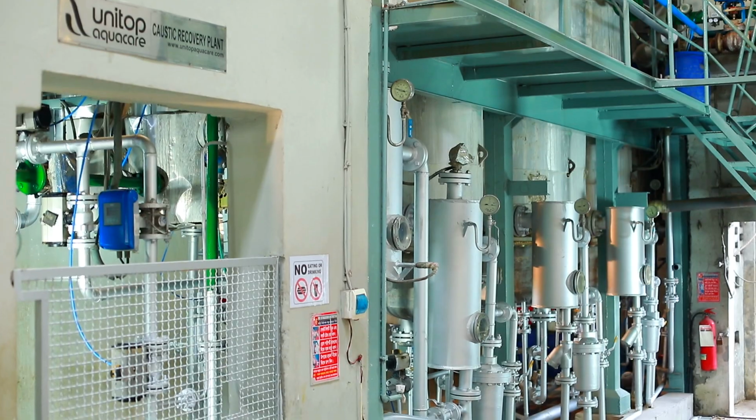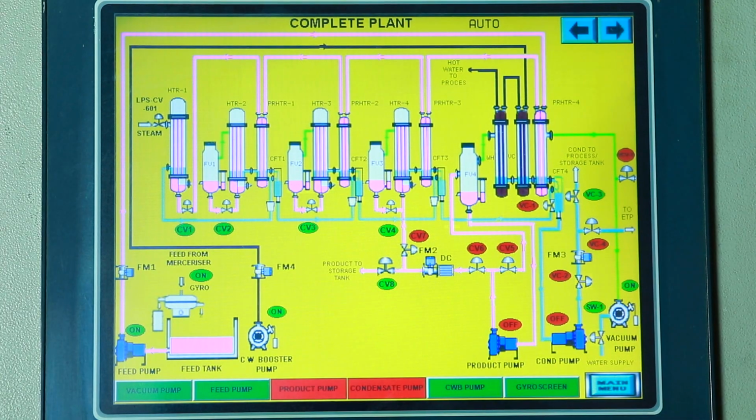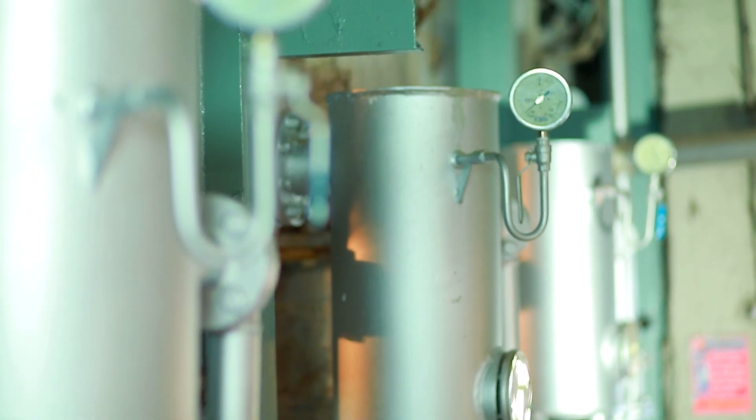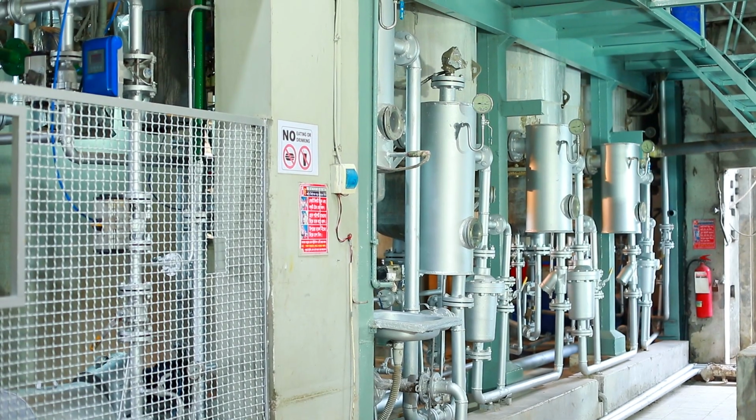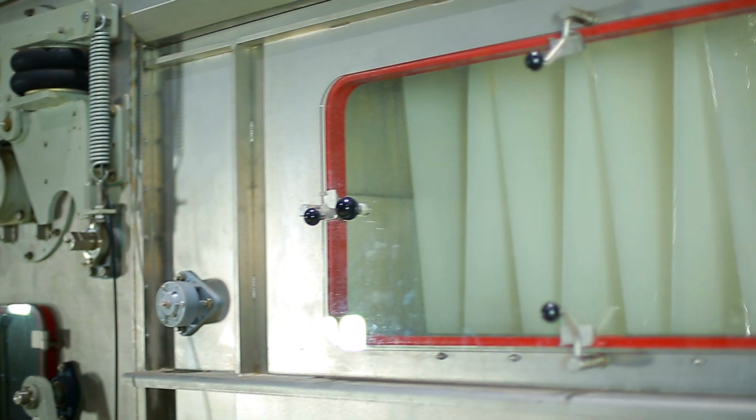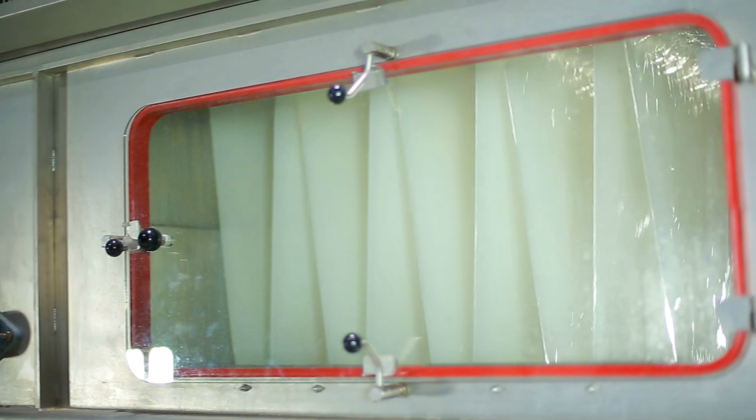Its caustic recovery plant recovers about 70% of the caustic soda used in mercerizing of fabrics. Plant's capacity is 4.5 tons per day. This recovered soda is reused in the process again and again continually.